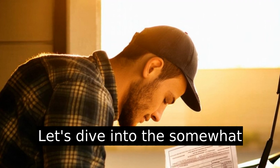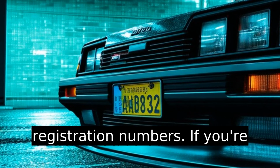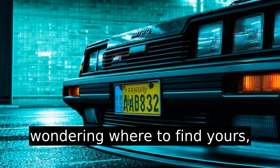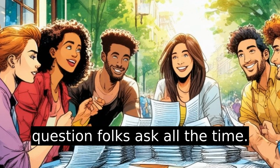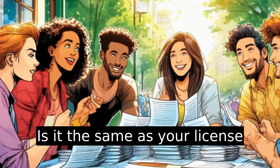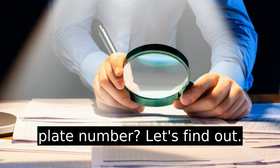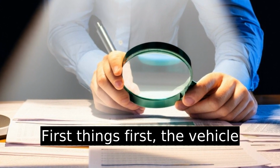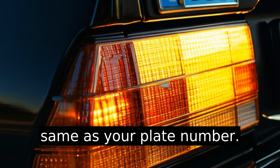Let's dive into the somewhat confusing world of vehicle registration numbers. If you're wondering where to find yours, you're not alone. It's a question folks ask all the time. Is it the same as your license plate number? Let's find out. First things first, the vehicle registration number is not the same as your plate number.